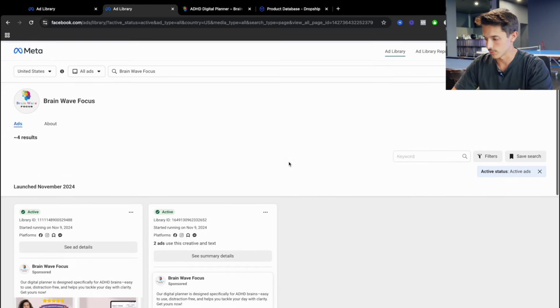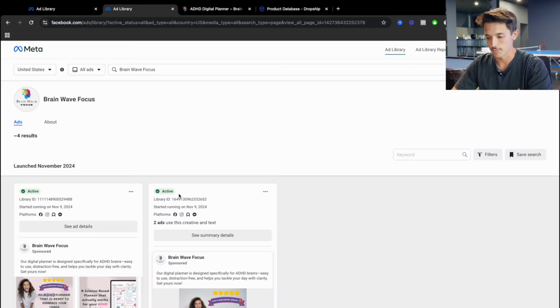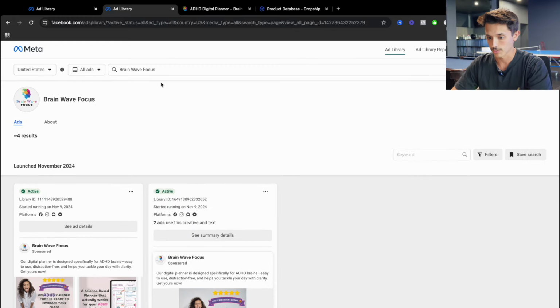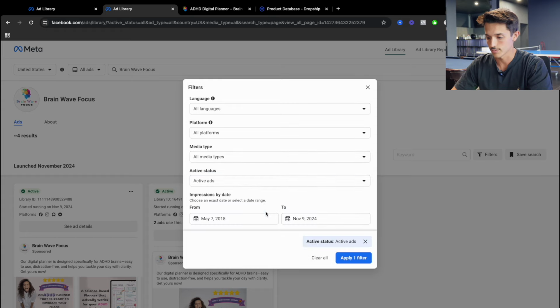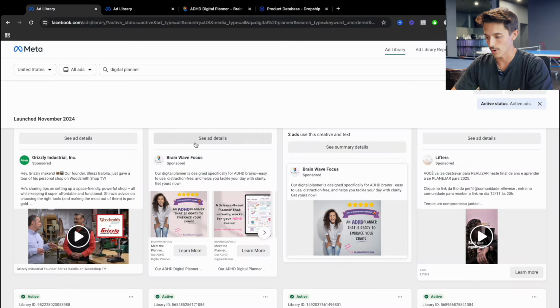So I don't know if I would consider this necessarily something that's winning at this moment, this store specifically, but if I remove this filter, maybe there's some inactive ads that would show me that they've tried things in the past. But honestly, it looks like that's not the case because I took the filter off and there's nothing else. So this is a relatively fresh store, but let's just keep browsing around, because honestly that was an easy one, to be honest. That was like a really, really easy one.